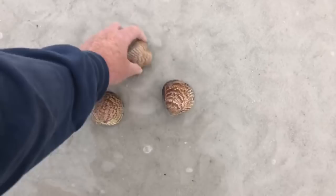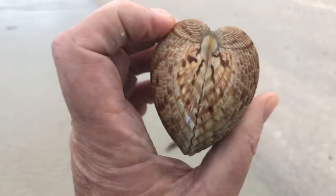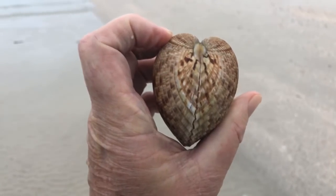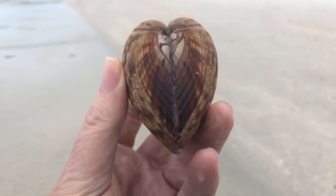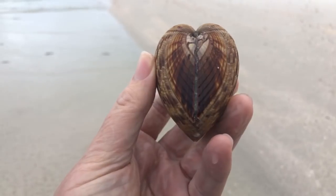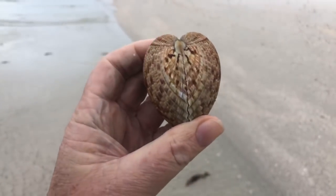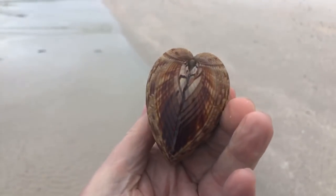These are so cool, the cockle shells. Yeah, it looks like a heart there when you turn it on its side. Isn't that neat? And then on the other side, people say if you look close, it kind of looks like an angel's wings. Can you see that? The cockle heart and the angel wings. Pretty cool.